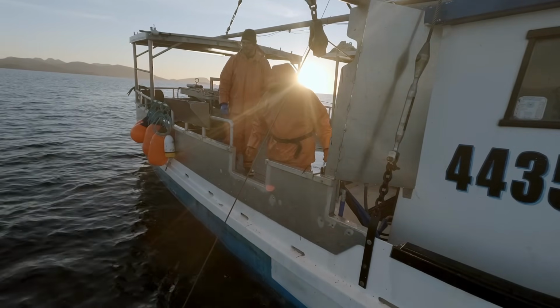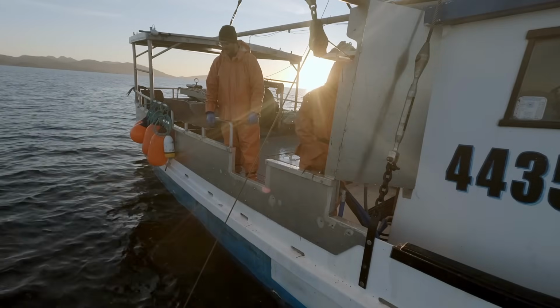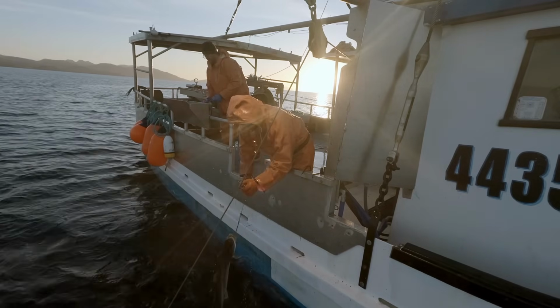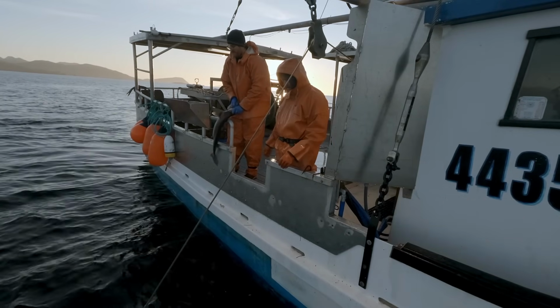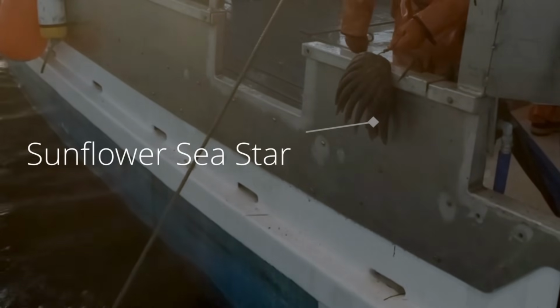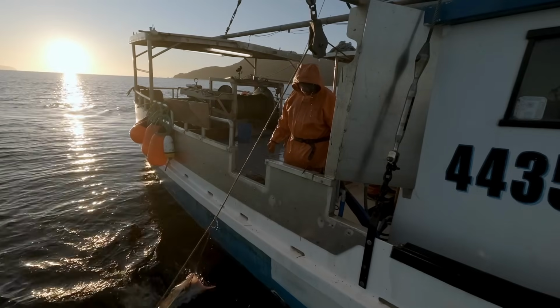Let's have some halibut now. I'm ready. Right? Hallies. No more skates. The halibut. Just a skate. Oh. That one's handy. Oh, we went to the shark skates. Big boys too.